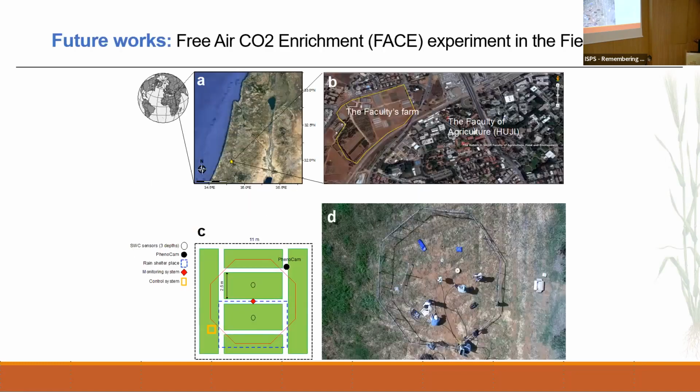Also, we're setting up right now a phase experiment in the field because we've seen what happens under controlled conditions, but we're not sure what will happen in the field where there is wind, and there's temperature that can vary throughout the day or even weeks. And so we hope to get interesting results from this.